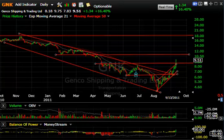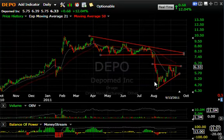Next is Depomed, which spiked up 68 cents, 12% today. Volume increased to 1.3 million. Looks like it may be coming out of this wedge. There is overhead resistance up around the 6.70, 6.75 range. If it gets through that, my next target is 7 3/4.